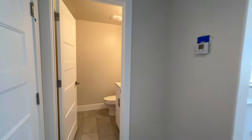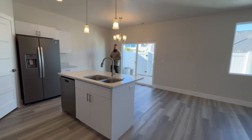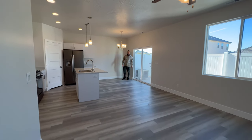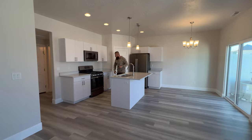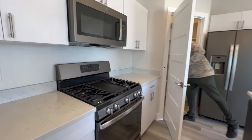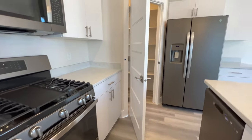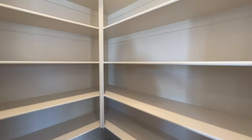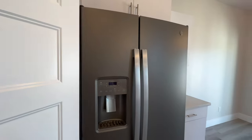And then we enter into this really good size living room dining area. There's plenty of space for activities and absolutely no carpet. There's no carpet on the main floor. Kitchen has a gas stove by General Electric, GE microwave, good size pantry. Actually a really good size pantry for a townhome. Take a look at that. This place has really modern looking cabinets. Quartz countertops.